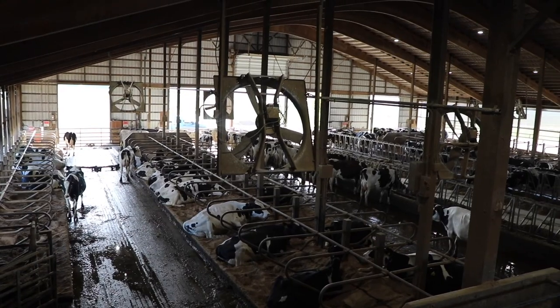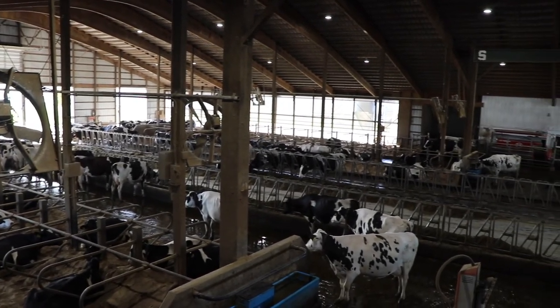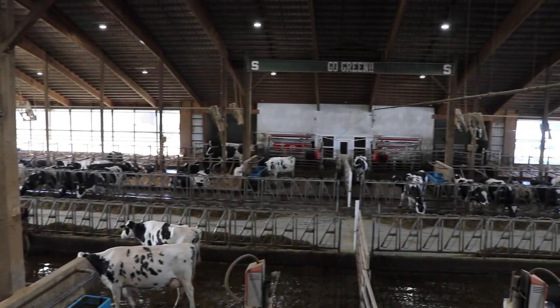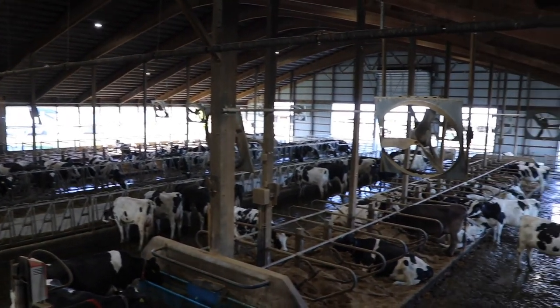What we'd like to point out, one of our favorite features about this office, is that it really gives you a bird's eye view. You can see out into the entire barn of all the lactating animals, as well as right behind you, you have a bird's eye view of the hospital pen. So when you're up here entering information or working on the computer, you can keep an eye on everything, monitor cows, watch for heats, etc. It's a really nice view to be able to look over your entire herd.